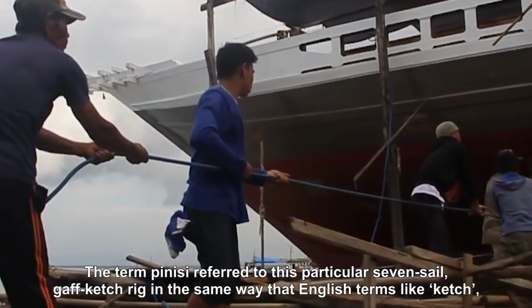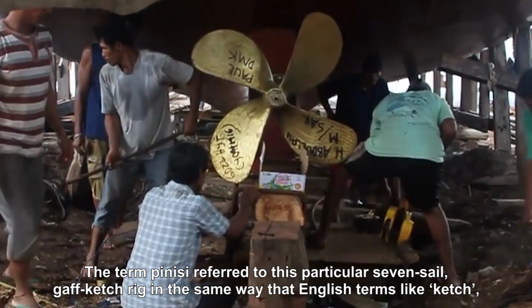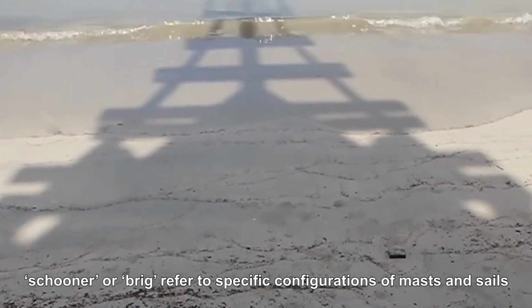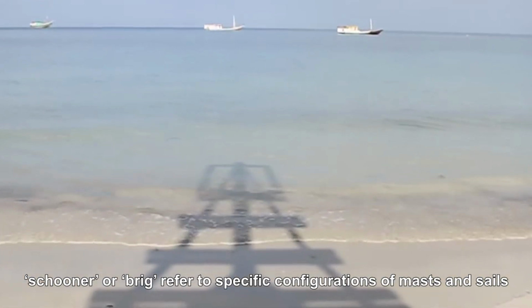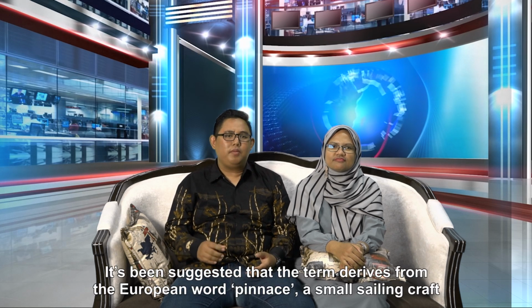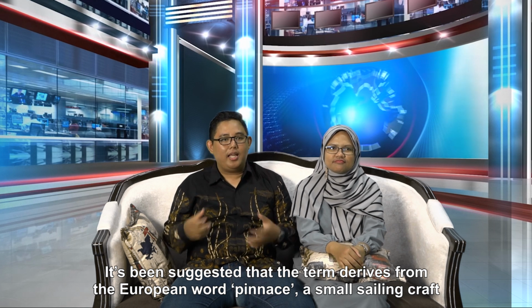The term Pinisi refers to the particular seven-sail, jib and ketch rig, in the same way that English terms like ketch, schooner, or brig refer to specific configurations of mast and sails. It's been suggested that the term derives from the European word Pinèche, a small sailing craft.